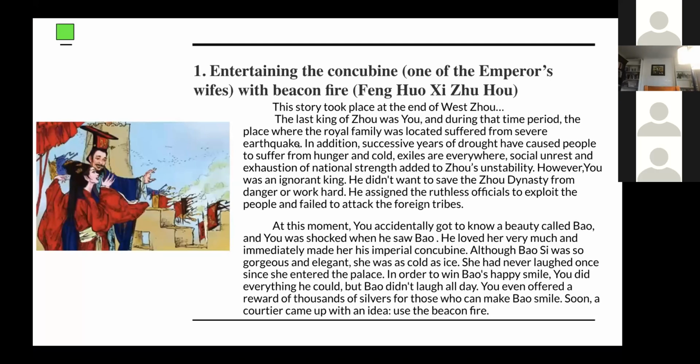All right, so one of the biggest stories of this dynasty was entertaining the concubine, which is one of the emperor's wives, with beacon fire. And this story takes place at the end of the West Zhou, and the last king of Zhou was Yu. And during that time, there were a lot of earthquakes, there were a lot of famines. Basically, the people believed that the emperor had lost the mandate of heaven.